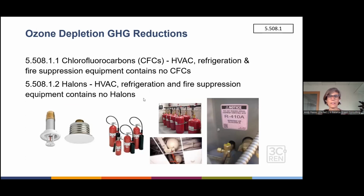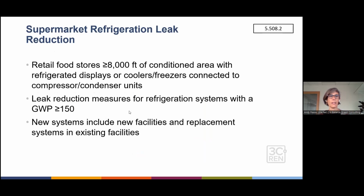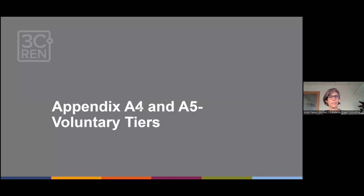Let's see. So, ozone depletion. These were for CFCs. I won't spend a lot of time on this, but our mechanical engineers need to make sure we're on board. Halons in terms of fire suppression equipment: no halons. Added at the last cycle was supermarket refrigerant leak reduction. So if you're working on supermarkets, make sure you check out that section. And that's the mandatory measures.